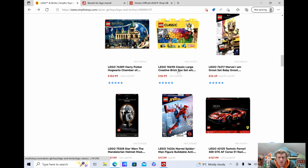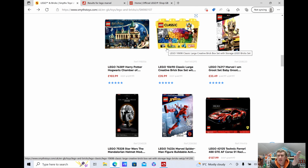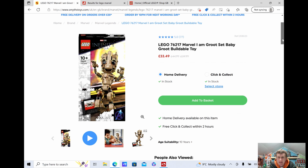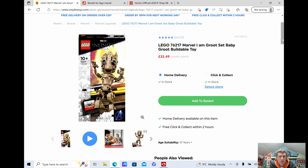So next one, you've got the large classic creator brick box. That is just the one that's full of Lego mini pieces, £44.99 down to £35.99. And the baby Groot. So this was very, very popular. Again, you can see it's sometimes a little bit bizarre on the site with regards to the prices. So it will have their full price, what their sale price was, and then what their current sale price is. So it was £44.99 when it came out, went down to £39.99, but good price at £33.49 currently. And again, if you've got it, let me know in the comments below.